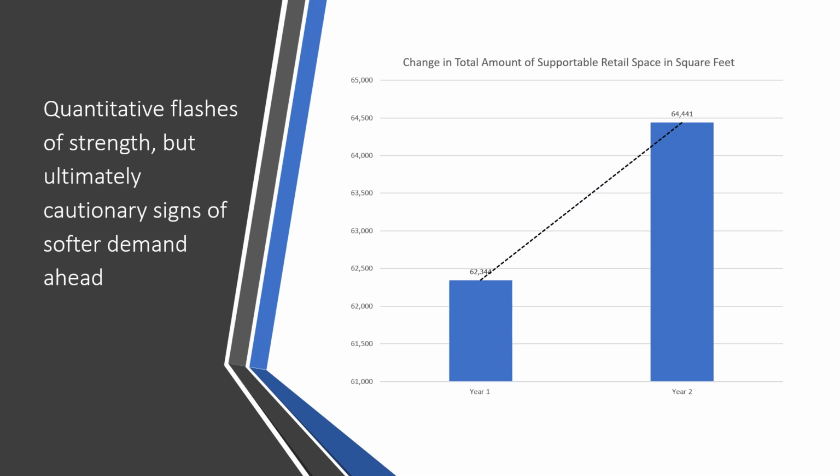Assuming sales per square foot expectations of $400 for the food at home category and $350 for every other expenditure category, these annual growth projections should support a total of 2.44 million square feet in 2020, 2.51 million square feet in 2021, and 2.57 million square feet in 2022.